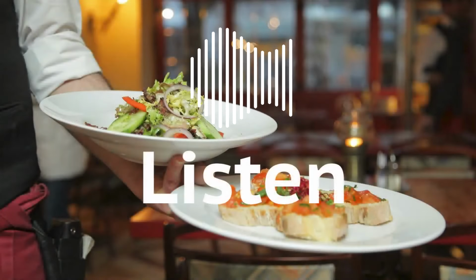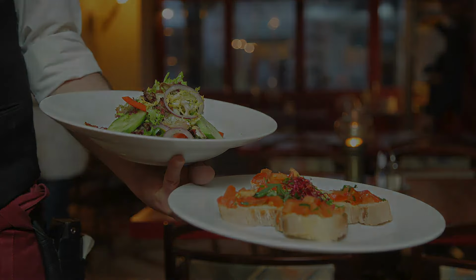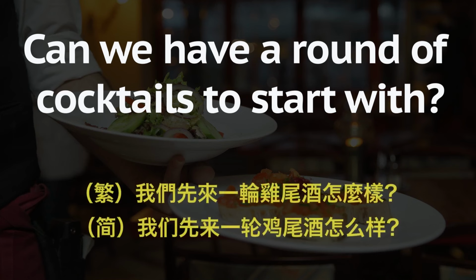Can we have a round of cocktails to start with? 我们先来一轮鸡尾酒怎么样? Can we have a round of cocktails to start with?